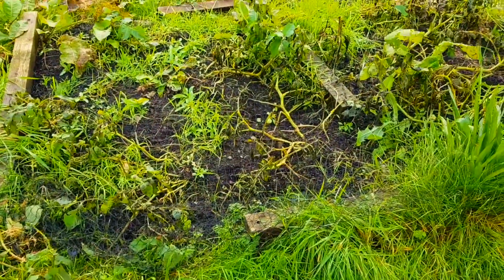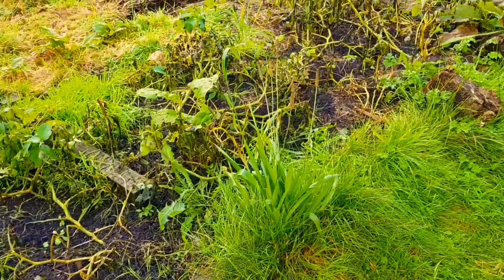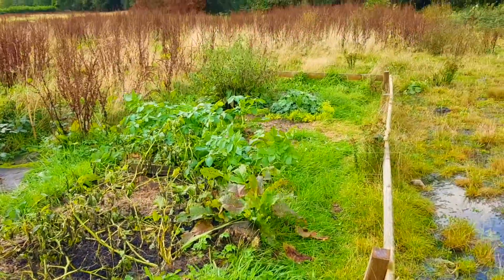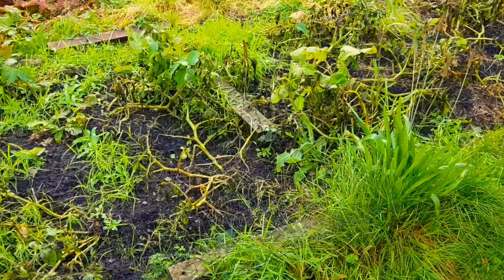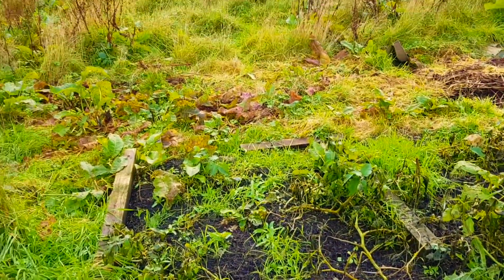So under there are potatoes, so I'm not digging them up yet, but under here are all my potatoes. Them ones are still flowering, but all these ones seem to be dying off now. So these are my one no dig bed here, which has got potatoes in it.